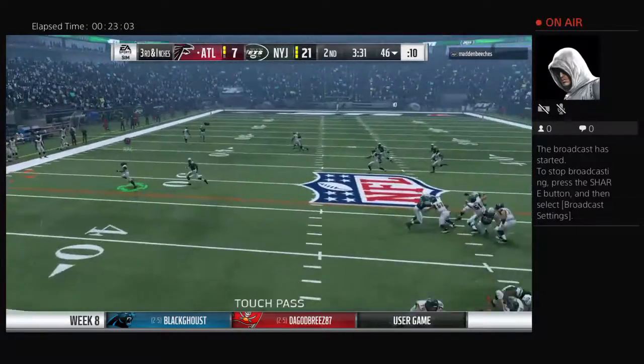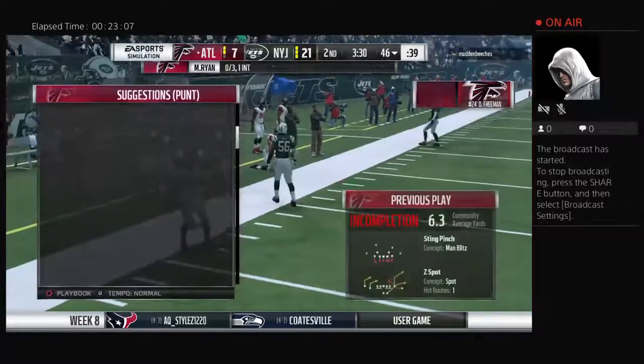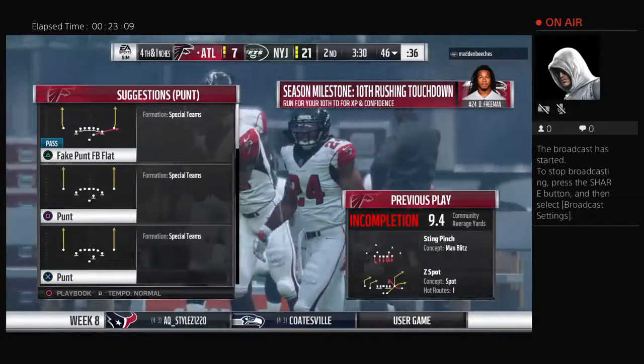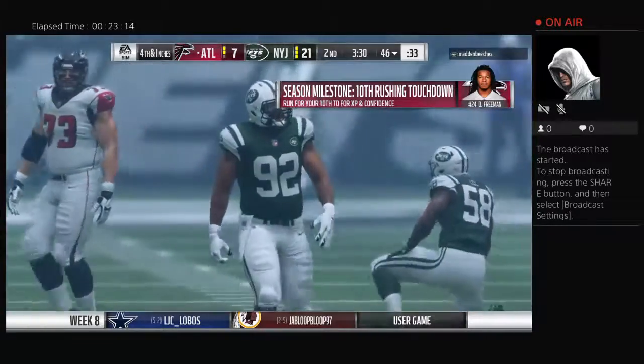From the gun, it's Ryan. And able to catch it on the left sideline, but they're going to rule him out of bounds. So it'll be incomplete. Certainly one they'd like to have back as it brings up fourth down.